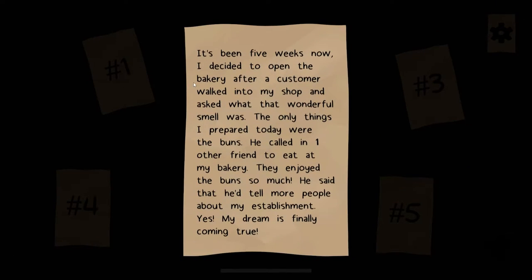It's been 5 weeks now. I decided to open the bakery after a customer walked into my shop and asked what the wonderful smell was. The only things I prepared today were the buns. He called in one other friend to eat at the bakery. They enjoyed the buns so much, he said he'd tell more people about the establishment. Yes, my dream is finally coming true.